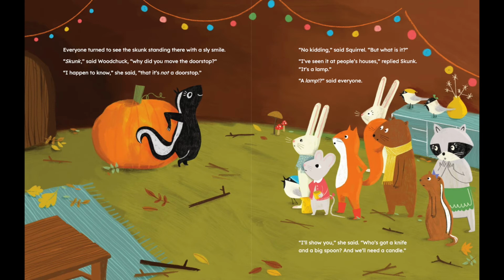"I've seen it at people's houses," replied Skunk. "It is a lamp." "A lamp?" said everyone. "I will show you," she said. "Who has got a knife and a big spoon? And we'll need a candle."